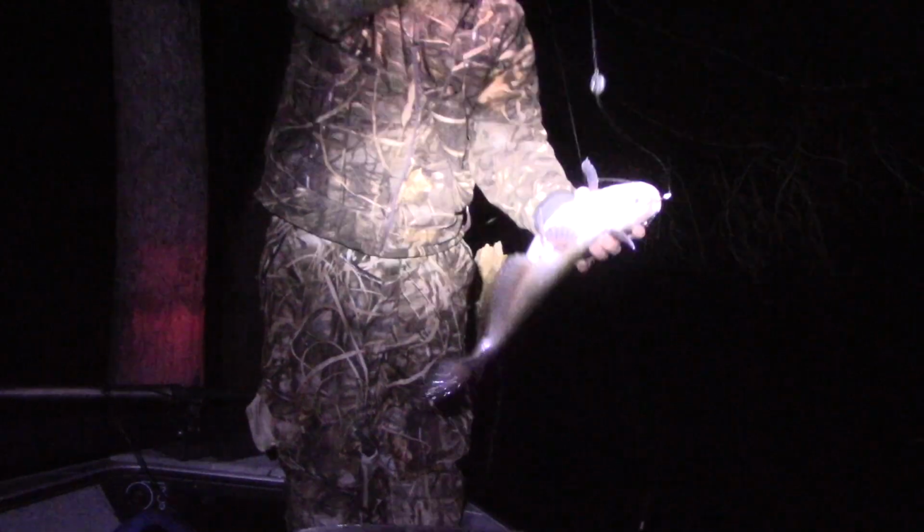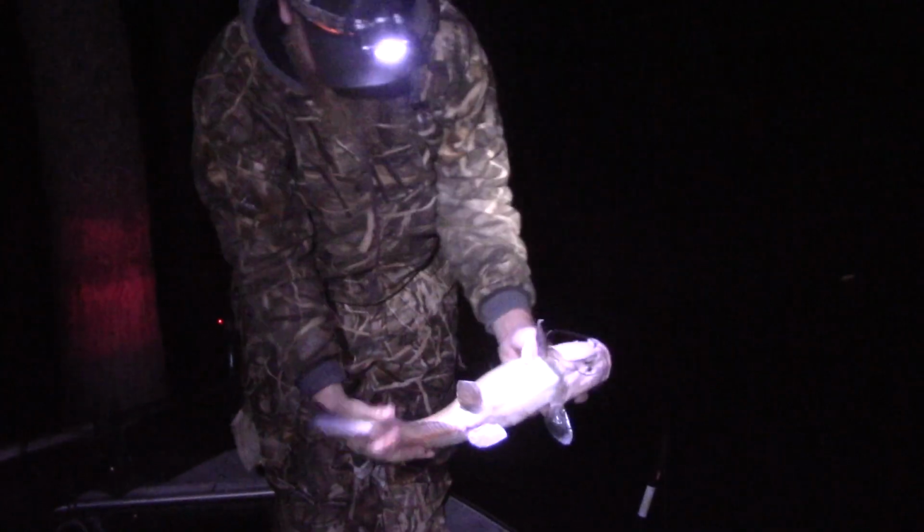That's a chubby fish right there. That is a big old fat gut on him. Not bad. Three out of four. Gotta love these circle hooks, right in the corner of the mouth every time. Three out of four. That is a chunker.